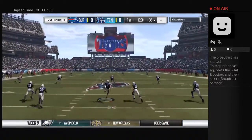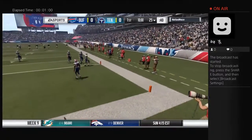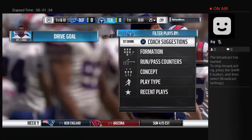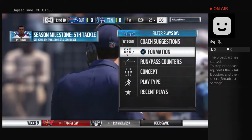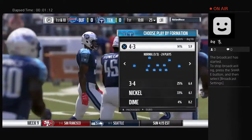Thank you, Larry. We welcome everyone to the Music City, just a stone's throw from the Country Music Hall of Fame. We are at Nissan Stadium in Nashville, Tennessee. Straight ahead, it's a matchup of unbeatens between the Buffalo Bills and the Tennessee Titans.